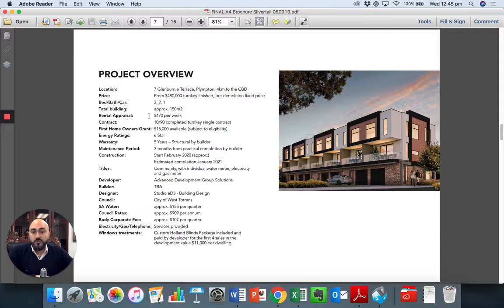Now, in terms of the project overview, as I mentioned, $480,000 is the turnkey price. So that means it's completely finished and ready to move into. There is nothing more to pay. That includes everything. So landscaping, fencing, driveways, pathways, everything that you would need for the house to be able to live in. In fact, it even has things like your window furniture, which we have been able to negotiate a deal for our clients where you will get $11,000 worth of Holland blinds, custom Holland blinds, for the whole property. Now, this is for the first 4 sales. One has been sold already. There's 3 left. So obviously it's a first in best dressed scenario.